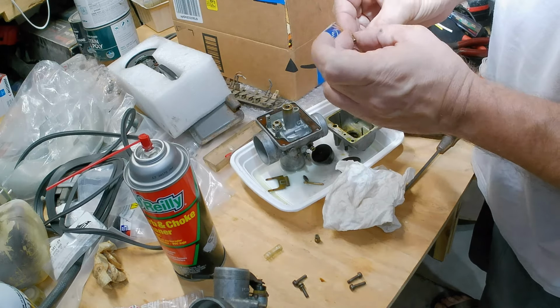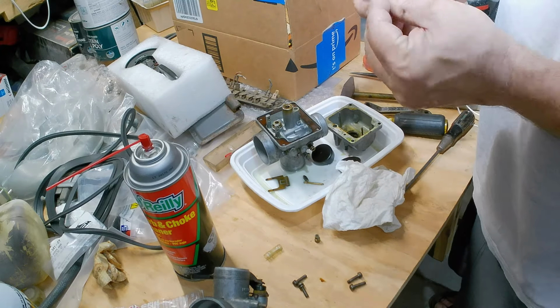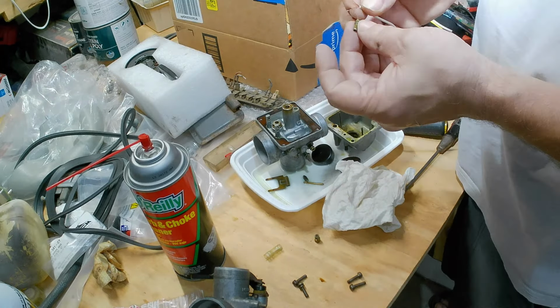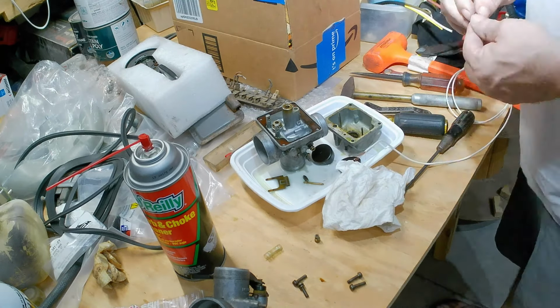See me using a little wire there. Just copper wire, not steel wire. Soft wire. And you don't want to break the wire off inside of there. Anyway, there. Now you can see through it. Okay, now back to the show.